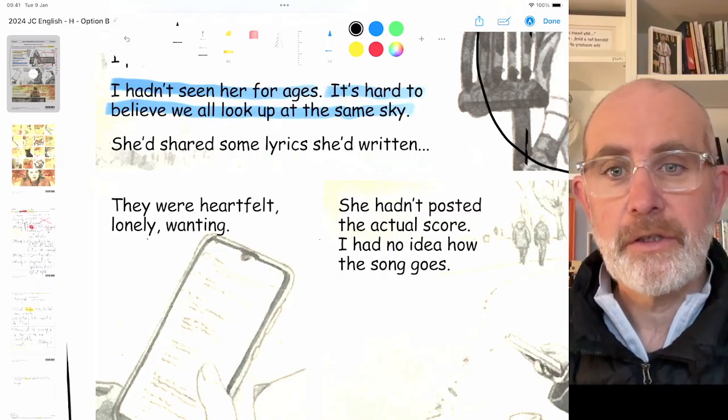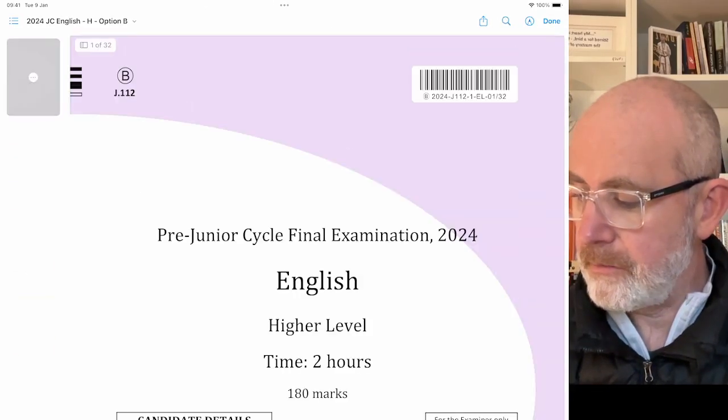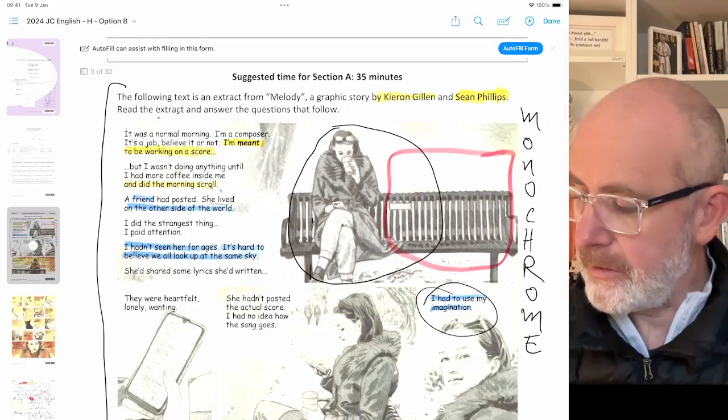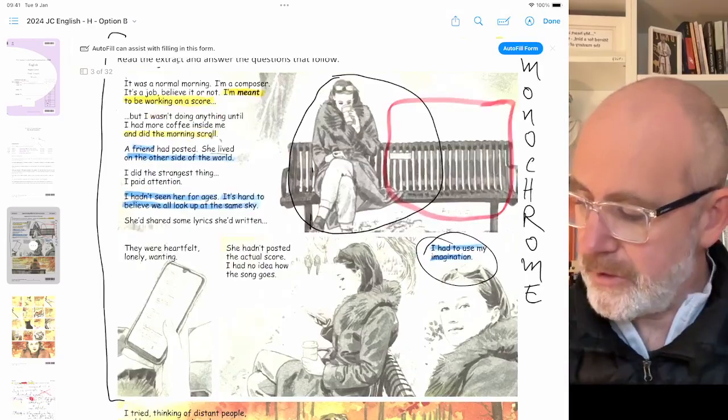She'd shared some lyrics she'd written. They were heartfelt, lonely, wanting. She hadn't posted the actual score. I had no idea how the song goes. I had to use my imagination.